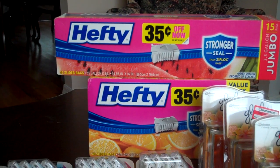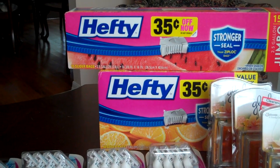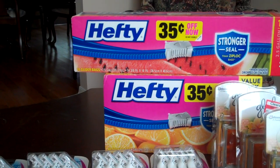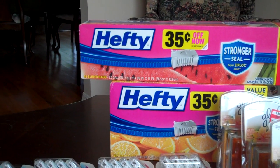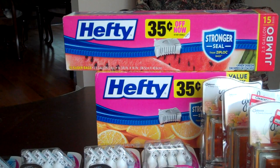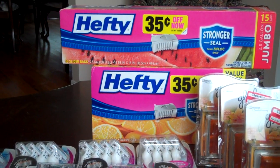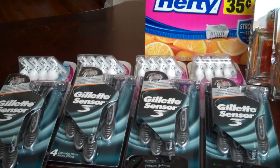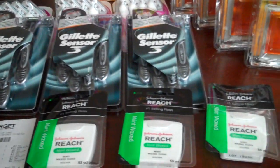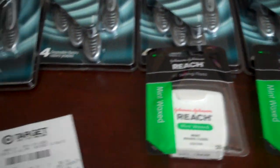I needed to pick up some Hefty bags. It wasn't part of a deal or anything. At my store, these were $3 something each. The total of these was $6.98. I had $1 off of 2. I had to pay $5.98, but I used the overage towards the Hefty and Glade with the razors and the floss.